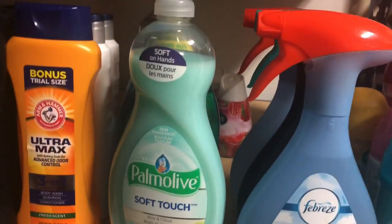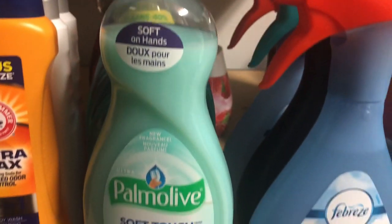And now onto the cleaning supplies. I have my dish soap, all different kinds. I've got Palmolive, there's some Gain, some 7th Generation. I think there might be a bottle of Method back there. Yeah. Then I have my Febreze fabric sprays, running a little low on.